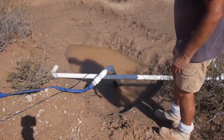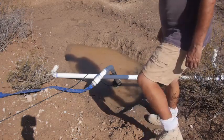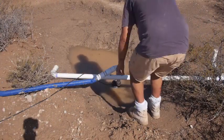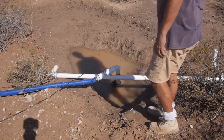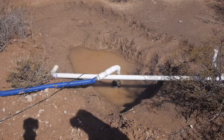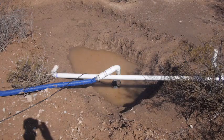It's not flat against the bottom, so it's not going to suck up as much dirt, hopefully. I think I'm going to stop there. I don't really need any more because the tank on the top is going to get full. So let's stop that.